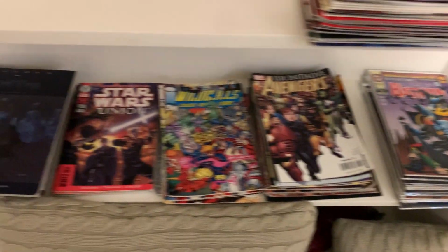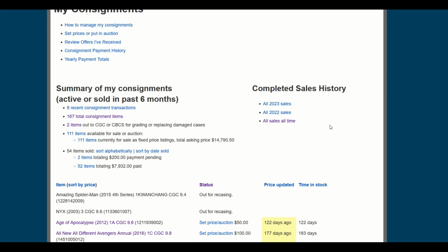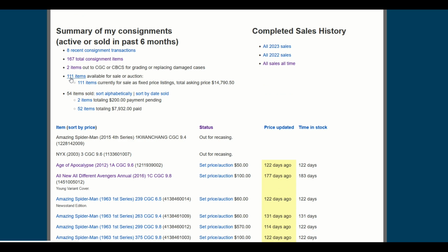Now, the website that I'm going to be using is called mycomicshop.com. Here's the current comic books that I've got for sale. I've got 111 items listed for sale. Total list price is about $15,000.